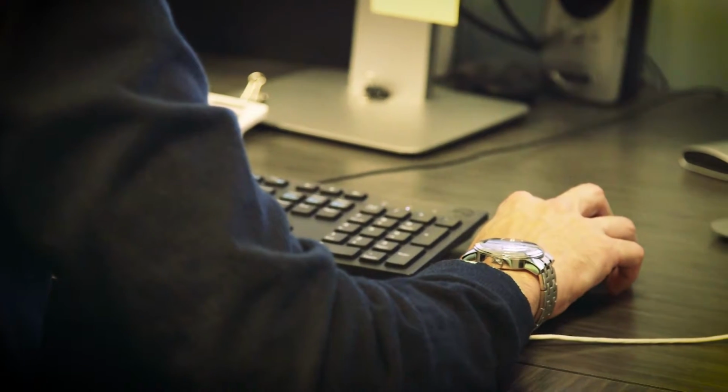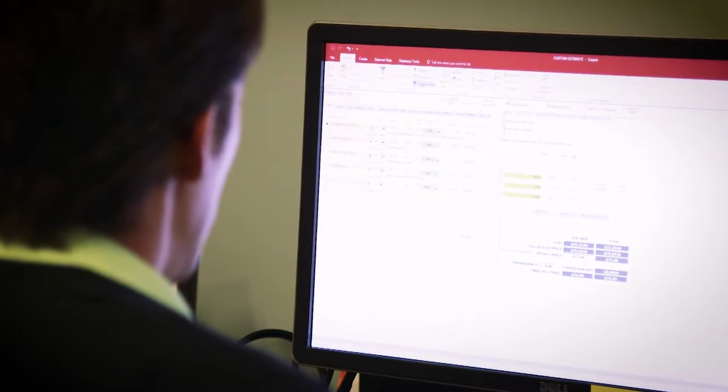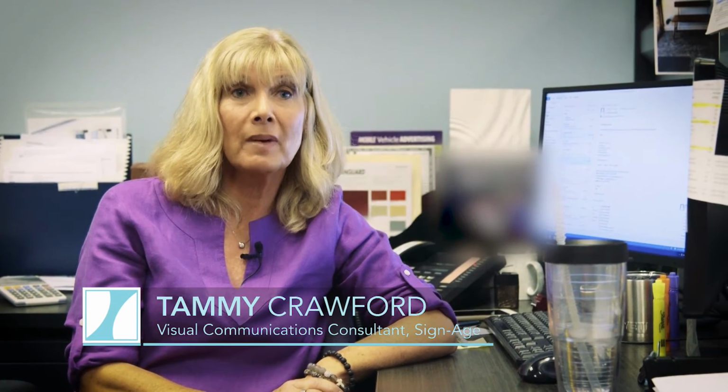Using Switch will allow us to channel more things like pre-flights, proofs, and scaling through that software, which will in turn free up more of my time to do more quotes, more estimates, and also writing up the jobs for the salespeople. In sales, it's all about the sale. And if I'm spending most of my time doing busy work and not making a sale, I'm not making any money.